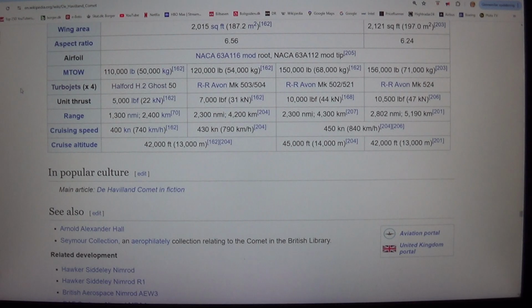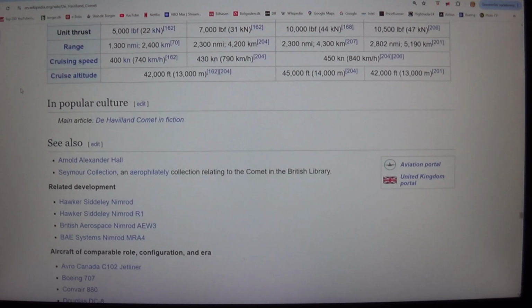10,500 lbf, 47 kN. Range: 1,300 mi, 2,400 kilometers, 2,300 mi, 4,200 kilometers, 2,300 mi, 4,300 kilometers, 2,802 mi, 5,190 kilometers. Cruising speed: 400 kn, 740 kilometers per hour, 430 kn, 790 kilometers per hour, 450 kn, 840 kilometers per hour. Cruise altitude: 42,000 feet, 13,000 m, 45,000 feet, 14,000 m, 42,000 feet, 13,000 m.